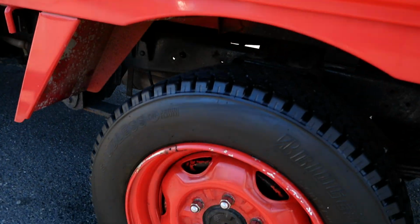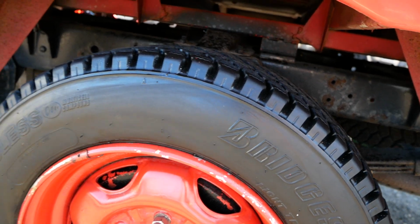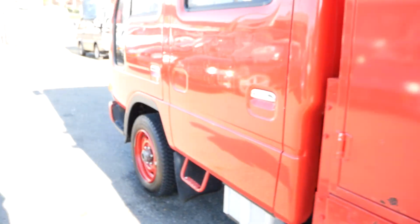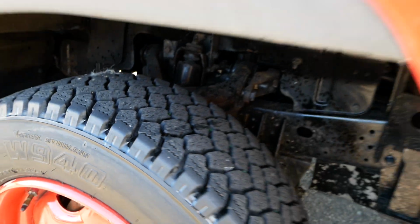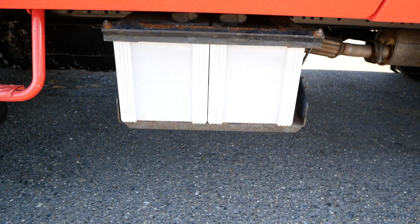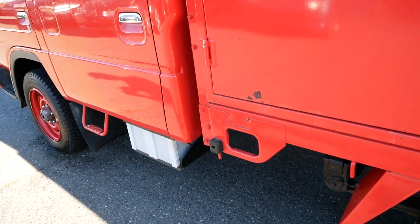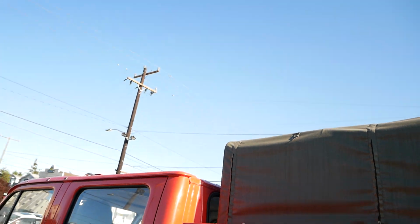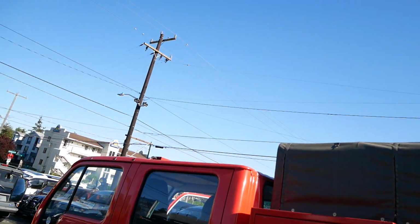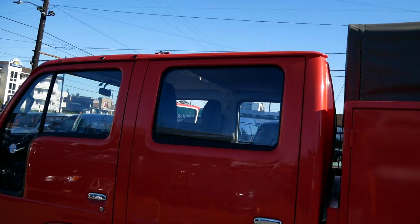This has some really nice Bridgestone W Series winter tires. Plenty of tread on there. Dual battery setup. That's just about all there is to it. Oh, you got also some nice little steps on the side here if you need to climb up and access anything on the top. Gutters along the roof here, so you could put a roof rack up there and haul whatever you need on top.